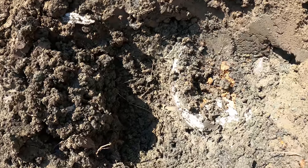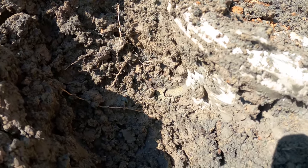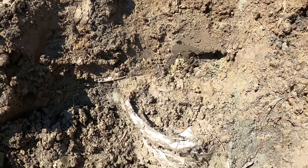And right there's the bucket. You can see the wood inside the bucket. That is definitely a bucket standing up. I think I finally did it. I finally found a bucket standing up full of gravel.